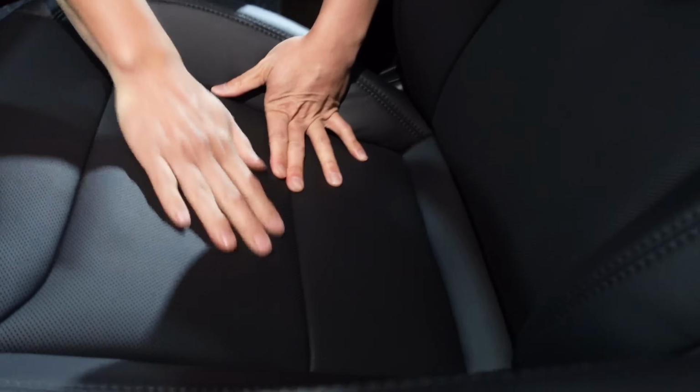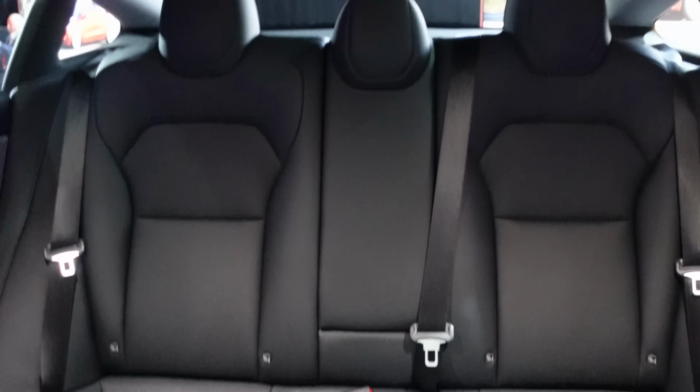So the seats apparently are ventilated now too, so let's have a look. Yep, they definitely are. You see that? All ventilated. That helps with airflow, less sweaty backs, hopefully, less sweaty bottoms. And they are ventilated too, and perforated. I think the rear seats are perforated as well, as you can see there, so that's quite good.